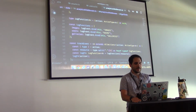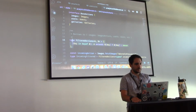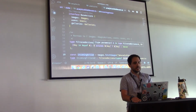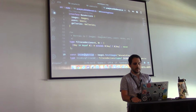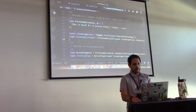But how do we track those types? So I've got this conditional type here called FilteredActions. What this is doing is saying for each of the keys in B, and B here is BaseAction, so for each of these images, users, and galleries, if the action extends B at key, so if it extends this, or this, or galleries, then return that whole map of those 3, else return never.